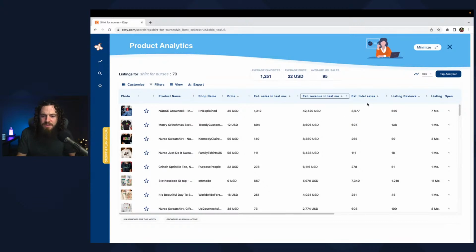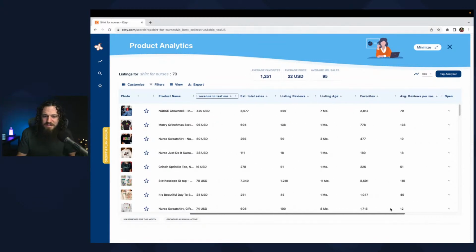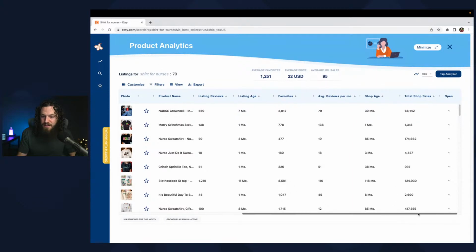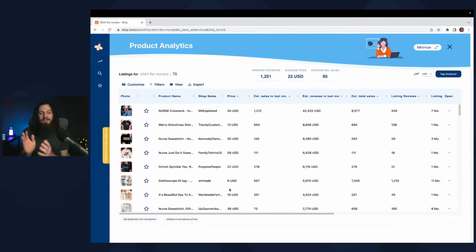Estimated total sales is 8,577. Listing reviews, they have close to 600 reviews. Listing age is 7 months old. They have almost 3,000 favorites on this listing. Average reviews per month, 79. Shop age, 30 months, so they're not that old of a shop. Total shop sales is 66,000. So it gives you a ton of valuable data on these listings.